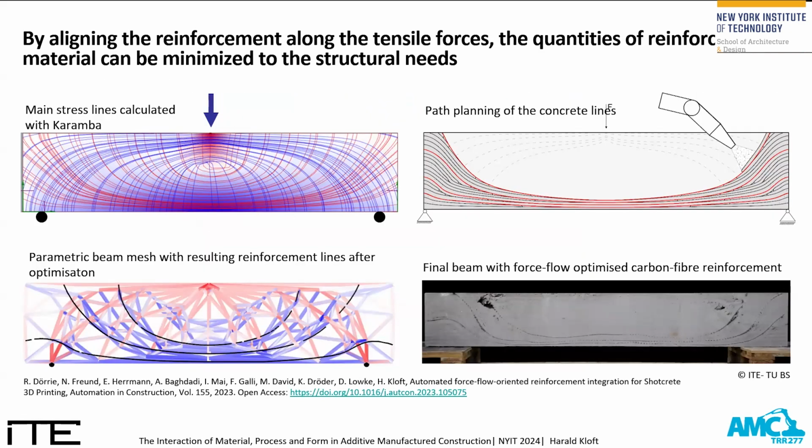Another strategy is that we put it in between the layers, and here you see that with computational design, to find the main tensile lines. The question is how we get integrated reinforcement, based on the concrete layer control. These are the concrete layers we print, and then we have a kind of bed where we position a carbon fiber mat. So it looks like a normal beam, but the inner form is highly efficient. This is for me also the difference between shape and form: shape is just the outer geometry, but form is the outer shape plus the inner structure.